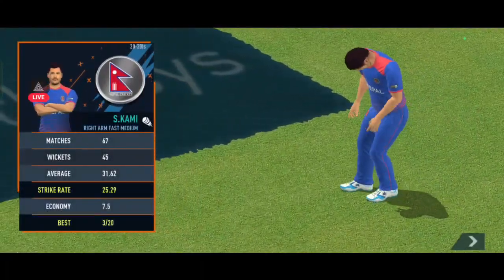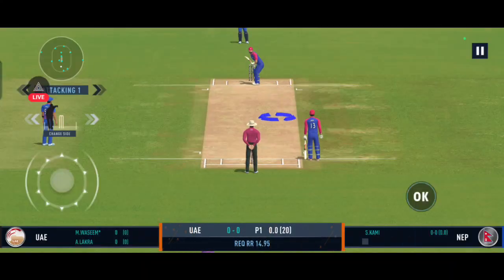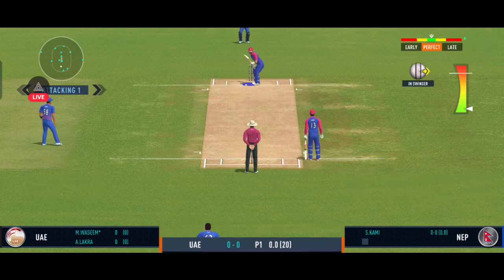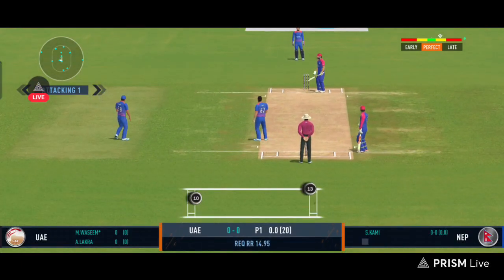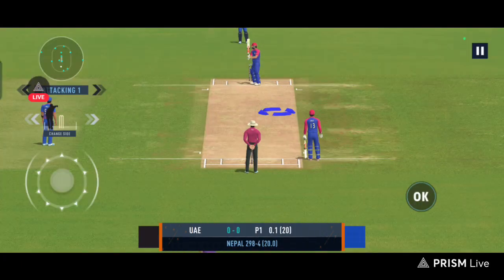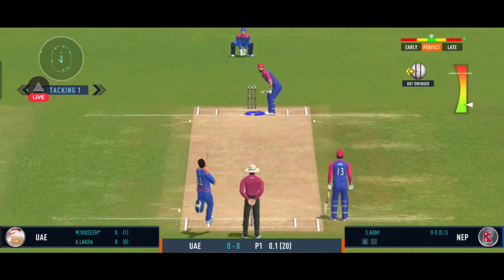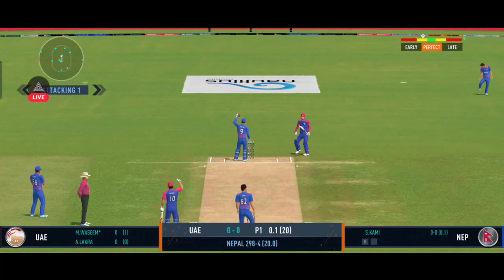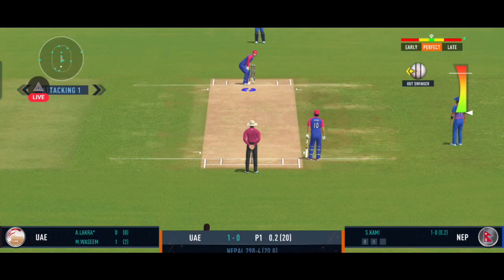Pace bowler into the attack. The bowler has the new ball. We're all set to go for the first ball of the innings. Good shot for a single. Very well played, just working on the field where the gaps are.